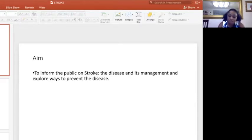So what happens is there are 3 types of stroke. We have one which is the TIA. TIA is what we refer to as a mini stroke. That one, when it happens to you, normally within 24 hours, it reverses back. So when you get that, that is like a massive warning. It's telling you that there is a possibility of you having a major stroke. So you need to start looking after yourself and start taking care of yourself, because nobody can do that for you.